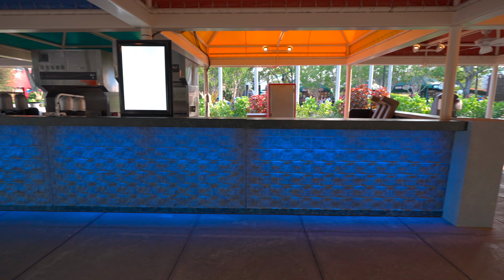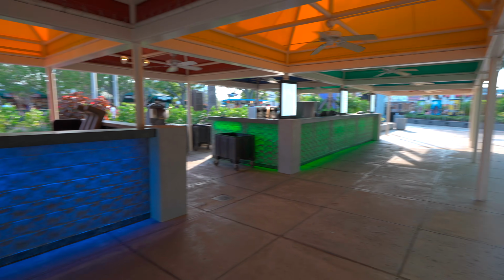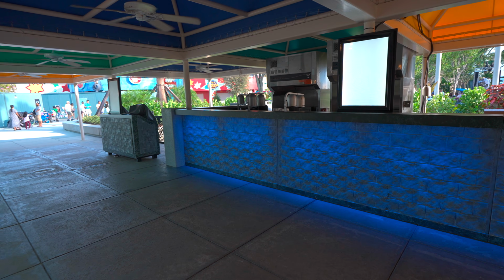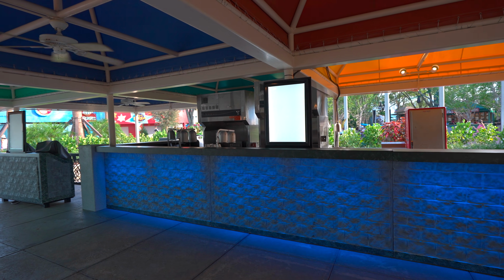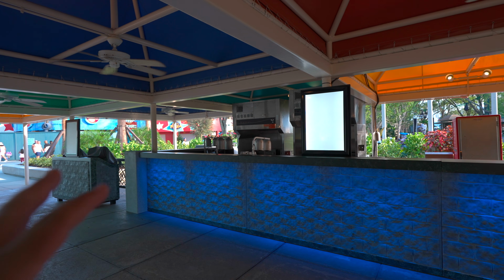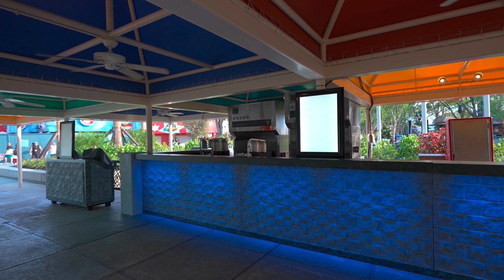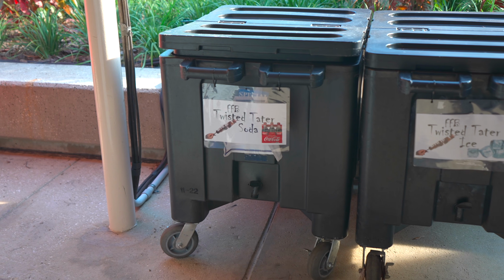And take a look at this, guys. We have a couple of food booths that have popped up outside the Animal Actors Theater. Now, in years past, there used to be a bunch of tables set up over here where you could just eat your food, but it looks like they've since removed those and put food booths in over here. We do have a couple of fryers over here, so I do suspect that this may be one of the locations where you can get Twisted Taters here at the event, which is another very popular food item for Halloween Horror Nights.